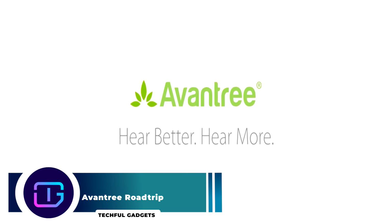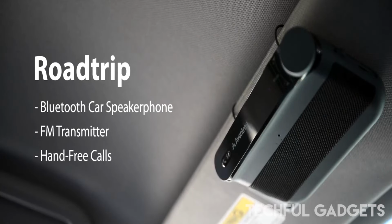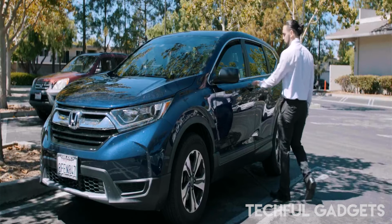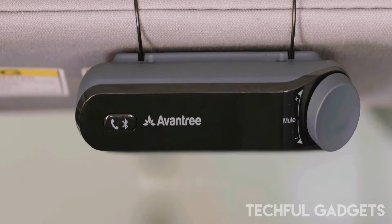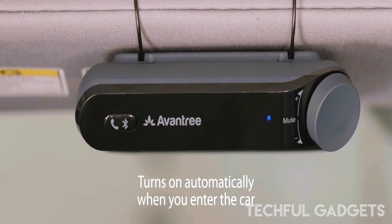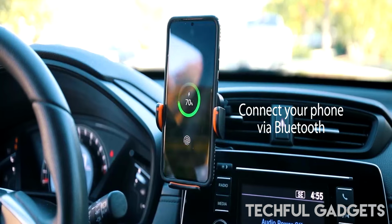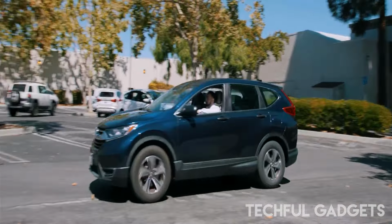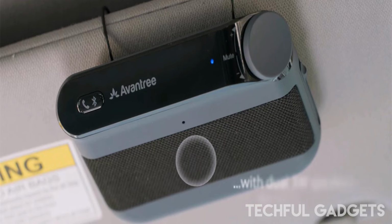Aventry Road Trip. The Road Trip is a compact yet powerful Bluetooth car speakerphone that enhances your hands-free driving experience. Designed with convenience and clarity in mind, it allows you to take calls, use Siri to make calls or send texts, and even get driving directions, all without taking your hands off the wheel. Additionally, the Road Trip functions as an FM transmitter, enabling you to broadcast call audio or music directly to your car stereo by simply tuning to a vacant FM frequency.